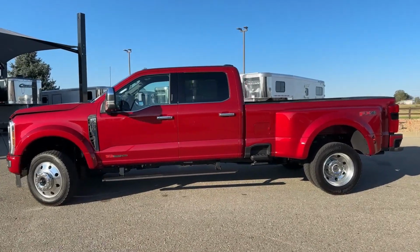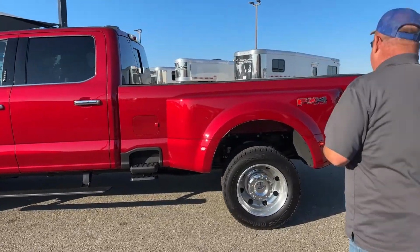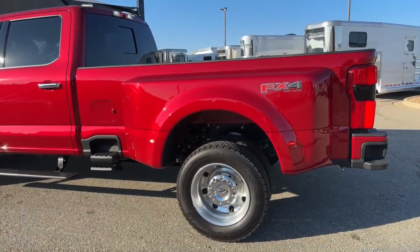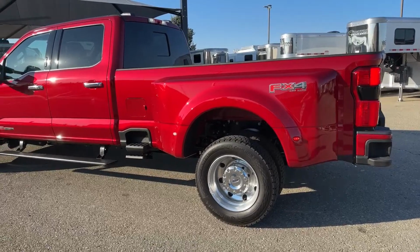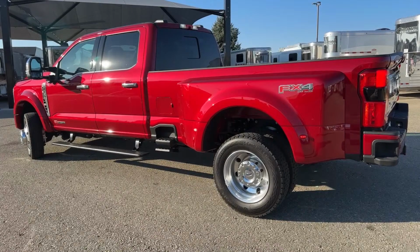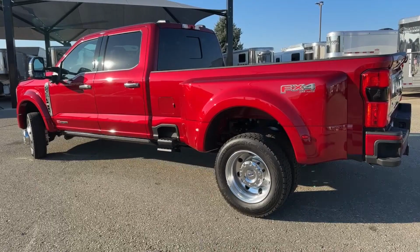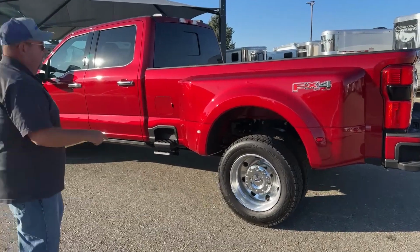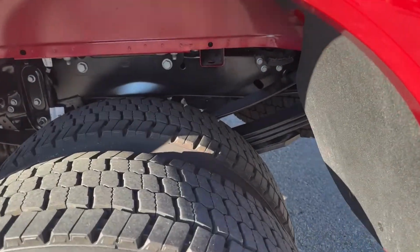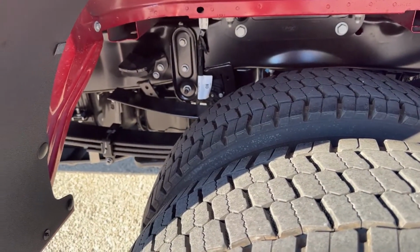Now, as we start at the rear, right here, this is an FX4 off-road. So what does that mean? It means the entire underneath of the truck is protected. So if you find yourself off-road, you know you're not going to hit rocks, things like that. If you do, the underneath is protected. Now, if we could zoom in on the suspension, look how beefy and bulky the suspension is in this truck. That's an advantage to the F-450.